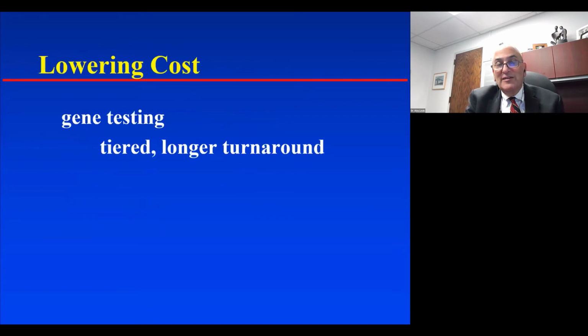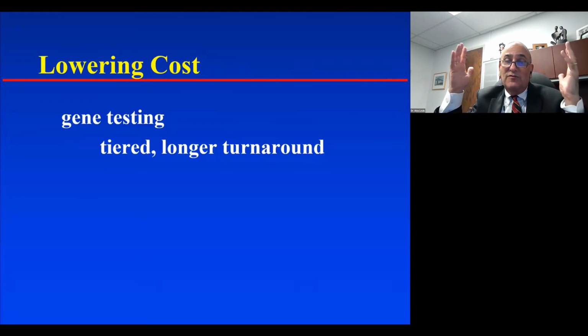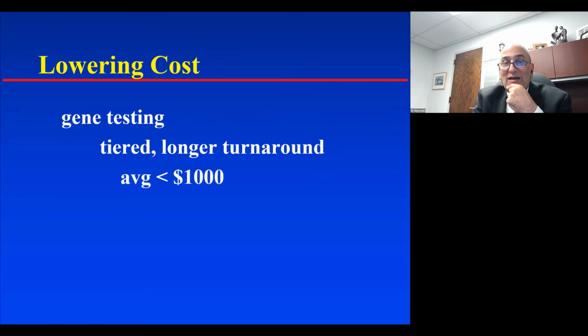We would lower the cost of testing by tiered testing. Sometimes I order one mutation in one gene if I know what the disease is, instead of a big panel. The smaller test, then we back off in a tiered system, most common genes first, the less common as we go. We may eventually do whole genome sequencing to find an answer, and we get an answer in 80% of cases. But we can save so much money doing it this way. Longer turnaround time for sure, but there's no urgent need to know in these patients what the result is until treatment is there. The average cost is less than $1,000 this way.